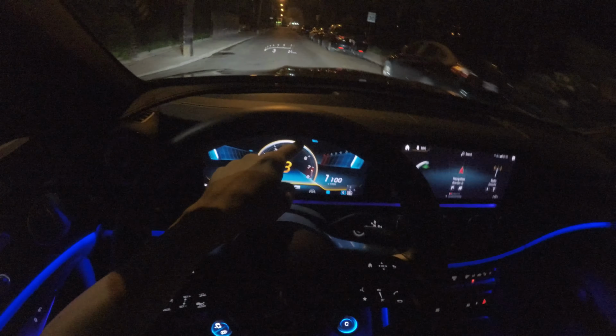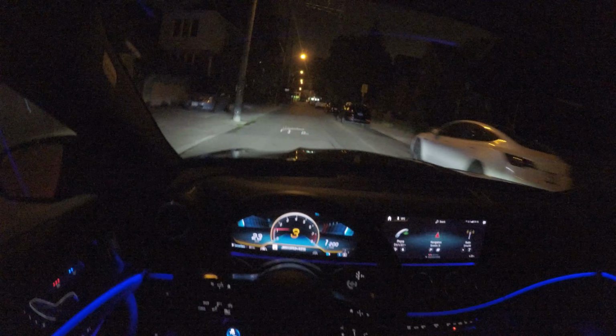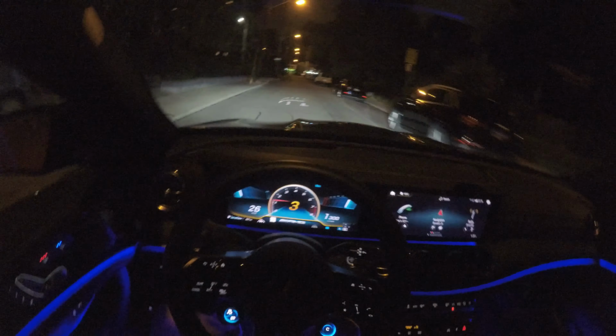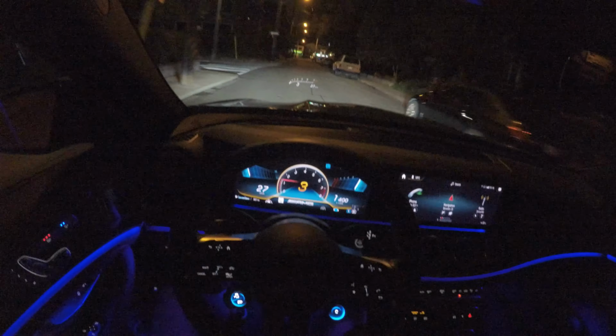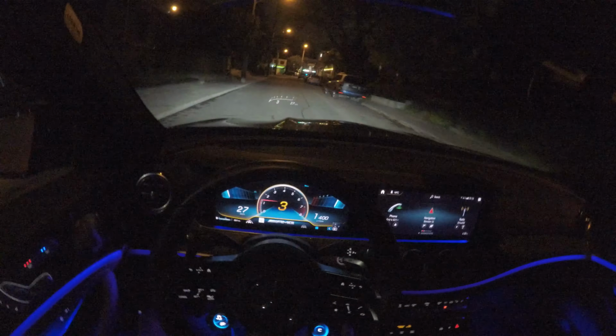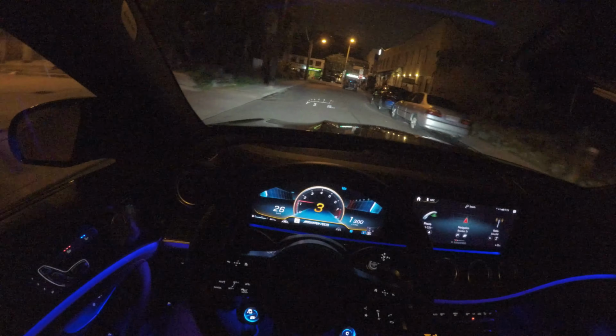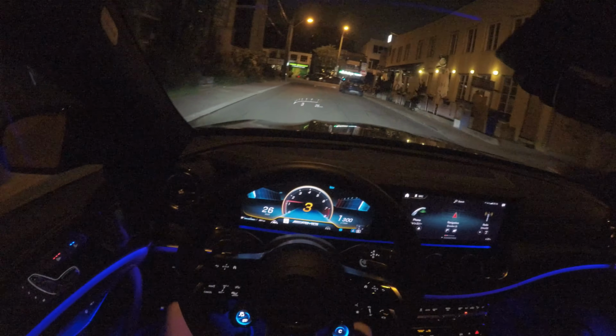Now, what you may already be seeing is this little blue dot. You can probably not see exactly what that is. Let me turn on the ventilated seats a little bit because it gets a little loud. What the car is doing is switching into 4-cylinder mode. So we're literally driving a 2-liter 4-cylinder right now, instead of our V8. It does add fuel economy, of course.